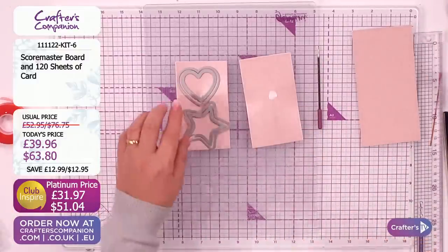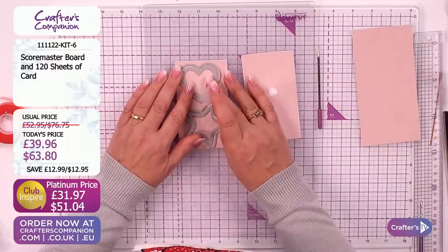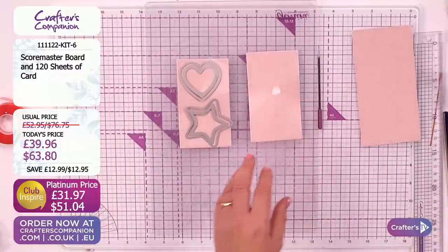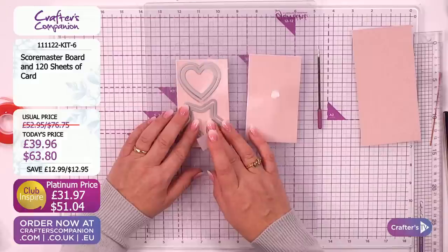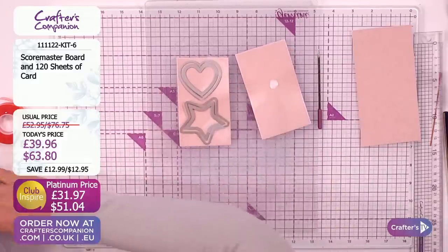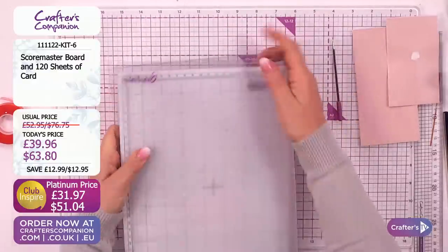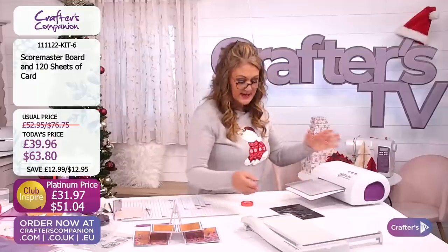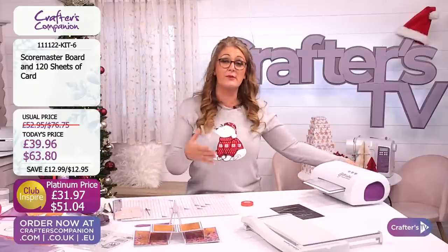So I needed two hearts. Let's just put those in together just there. And again, like I said, just using all my little scraps up. And this is what's so brilliant about these. When these dies were put together, they were sized purposely for people to be able to use up their bits of cardstock. There are larger dies around for things like that, but these were specifically designed so that you could be using them for your little scraps.